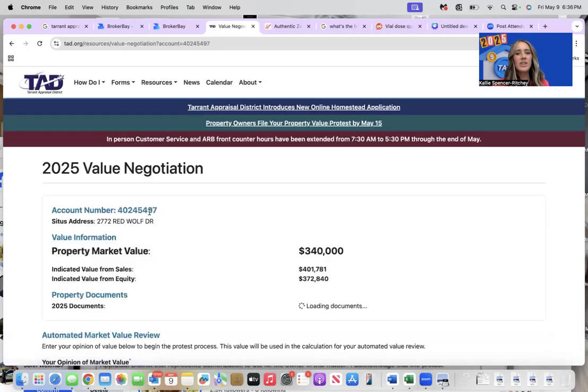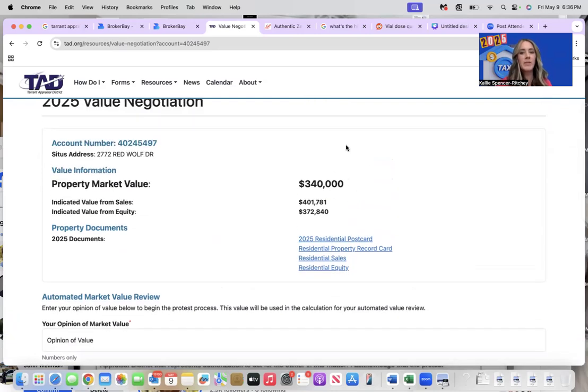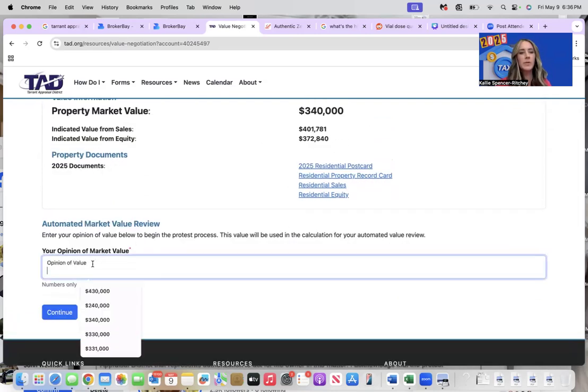Value negotiation. You know what? I tell you what, remember what I said, that sometimes they'll make a counter. What happens if I put in 331? Remember, they have me at 340 right now. I was only going to put in 331. Let's see what happens when I put in, I don't know, 325. I'm not going to go too far off. I'm just not a big risk taker, right? Let's just see if they kick me back a counter at all. Let's see. Continue.